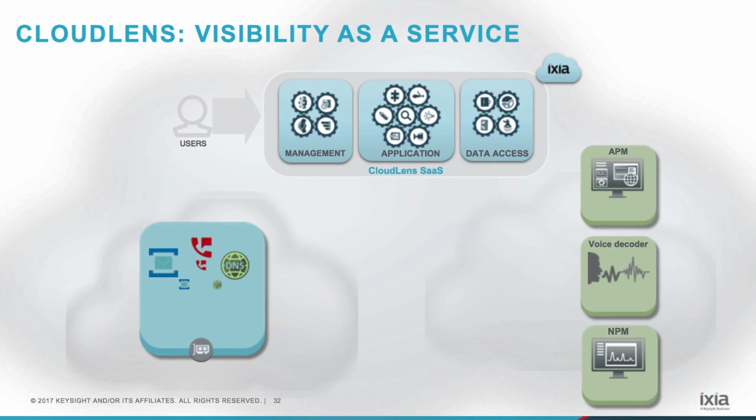So I'm showing this image again. In this particular case, you might just have one application in the cloud, and that's all we need. We don't need anything else. There's no hardware needed. Everything is in the cloud, and you can just essentially connect it to that application and send traffic wherever you want. Nothing has to go to a hardware platform.